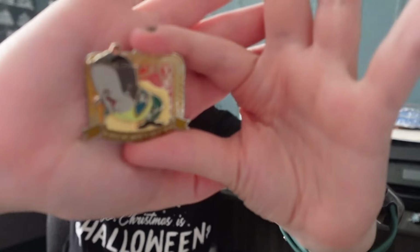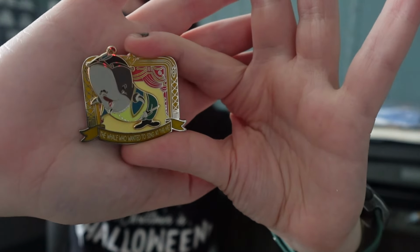AP stamp. He got this. This is limited edition 3000. It's from Make Music Mine. And it has an AP stamp. It's kind of harder to see. But there's that one. Then he got a Lumiere.